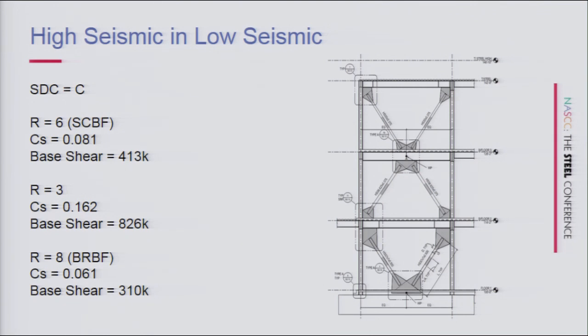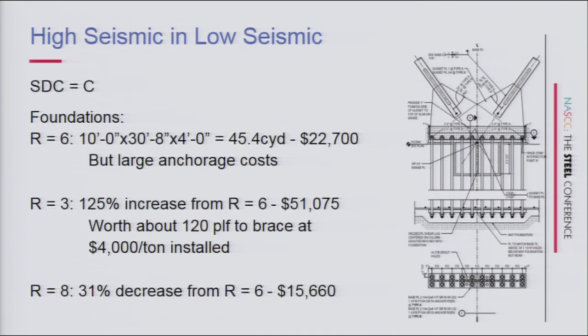So then for illustration purposes, I'll just show you what that base shear looked like if we actually used an R of 8 system. We would drop down to 310 from where we were at the R of 6. Okay? So again, going back to our foundations, in the system we used, the R of 6, that footing had about 45 cubic yards, which at that $500 a yard in-place rate results in $23,000.